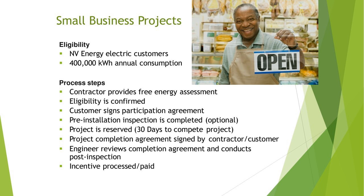We also offer small business project incentives. So if you have less than 400,000 kilowatt hours annual consumption, you qualify. Your contractor provides you a free energy assessment. You sign a participation agreement. You do all of the incentive application steps, but it's through a small business portal that will cover up to 90% of the cost of the project. So again, if you're a small business and interested, please contact us. We'd love to help you.